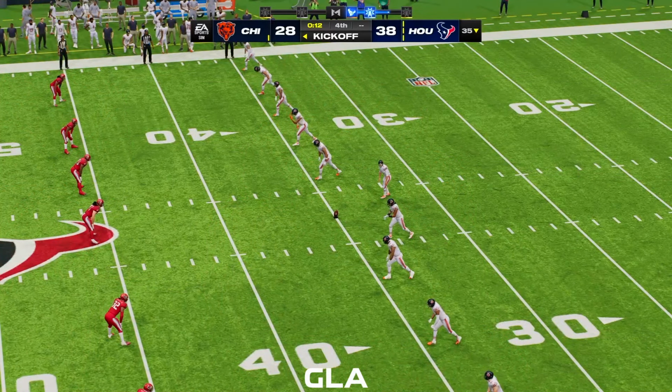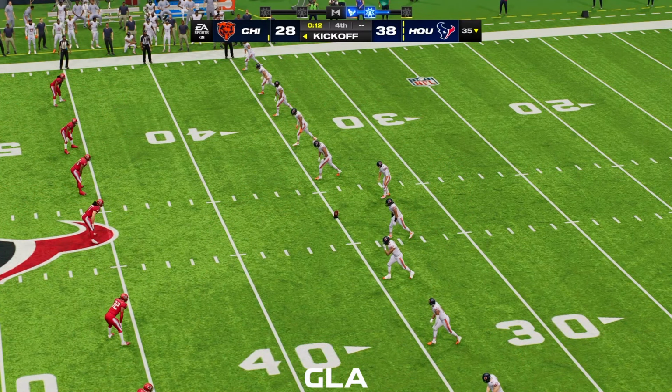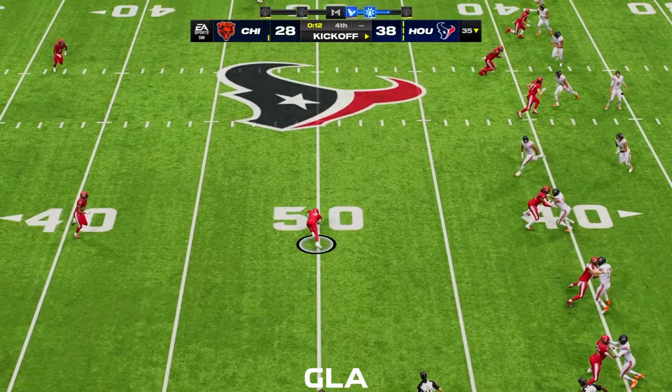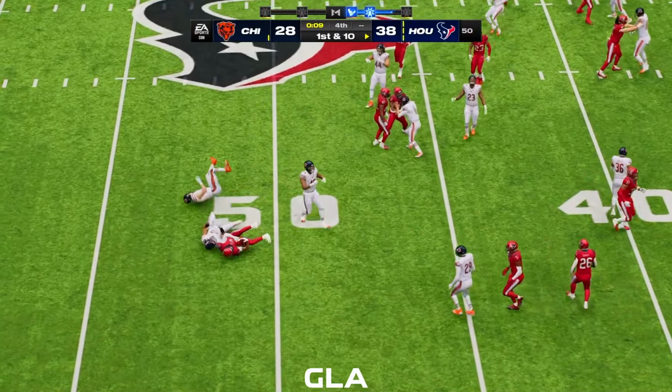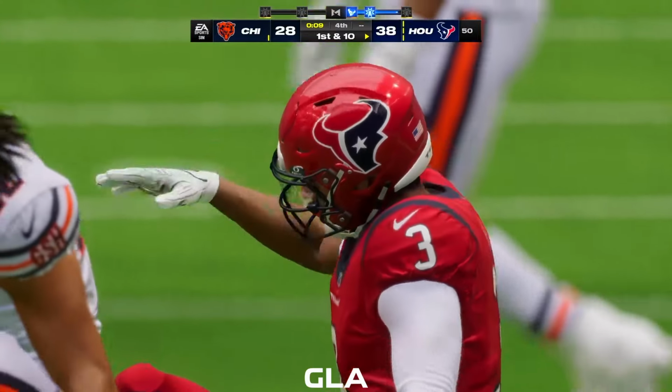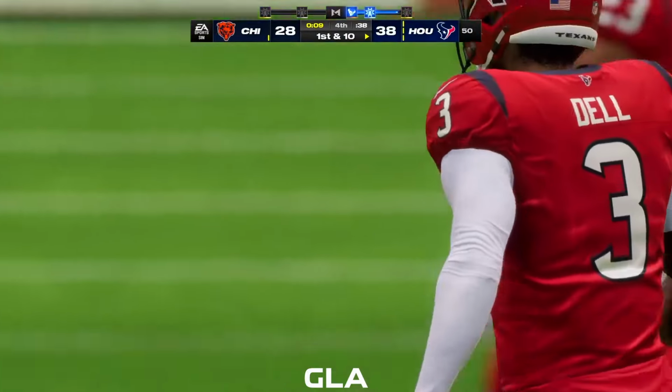So time definitely not in their favor. Down 2 scores, but they'll try the onside kick. And this will be recovered by the Texans. So victory appears to be in sight. They knew they needed a miracle. They had to have that onside kick.